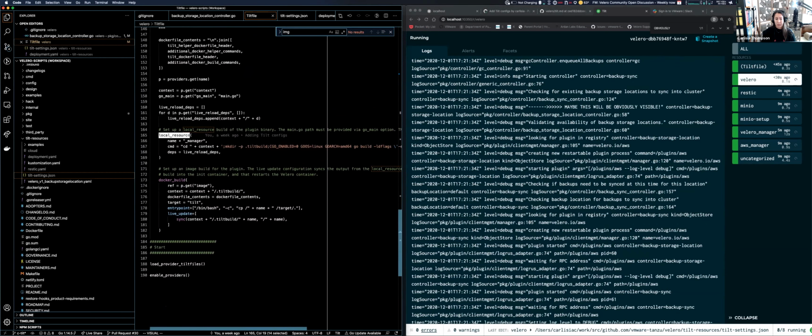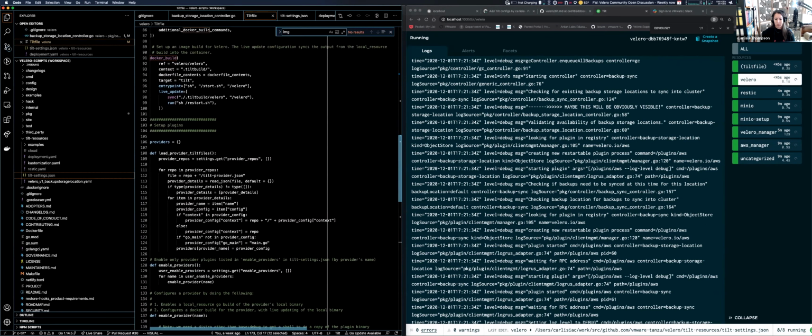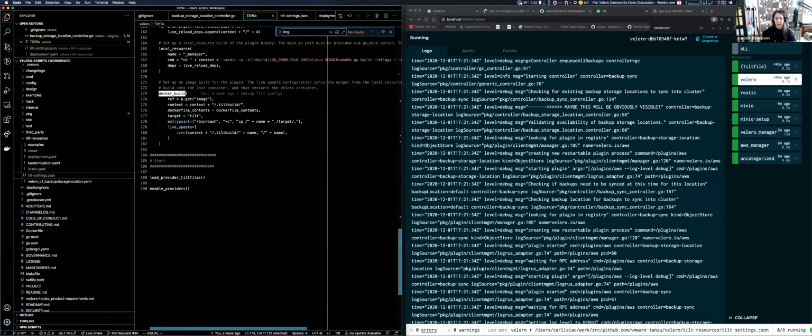So the two main things are this local resource function, this is a tilt function. It builds the binary, and this Docker build is what is also a tilt function, because there's some Python code here, as people may recognize. So this function is what takes that binary, puts it in the container, and restarts the container.